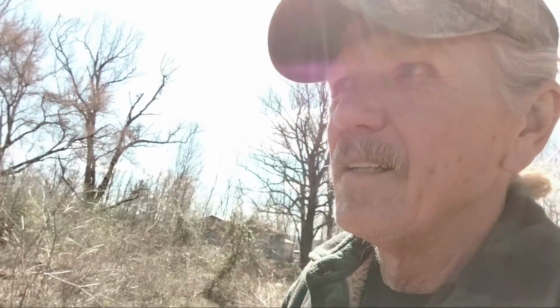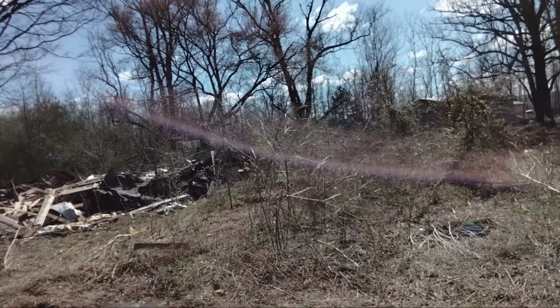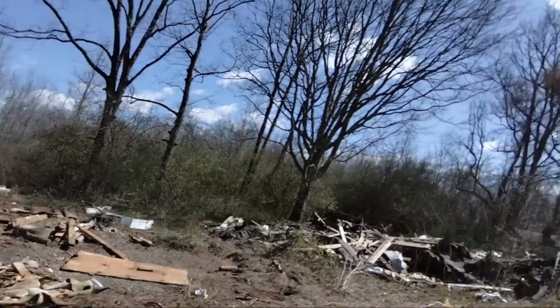Oh man, I'll be glad when all this mess is gone. So this one is like half on our property, and then all this is on David's. So between the two of us, we're gonna team up together and get it all gone.